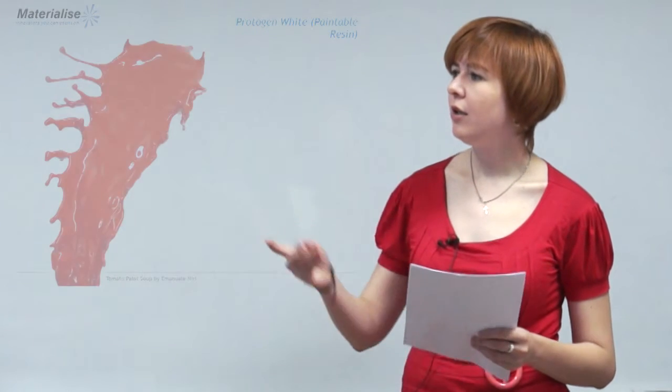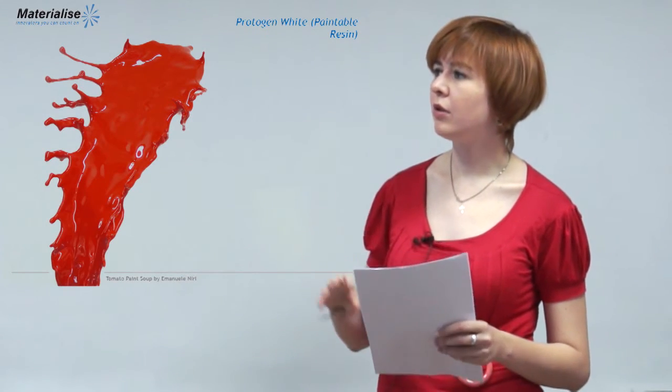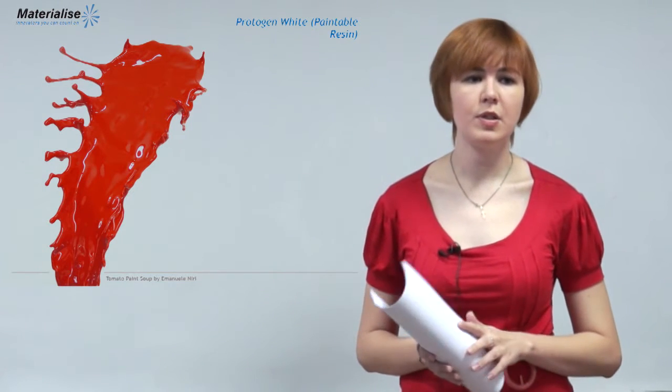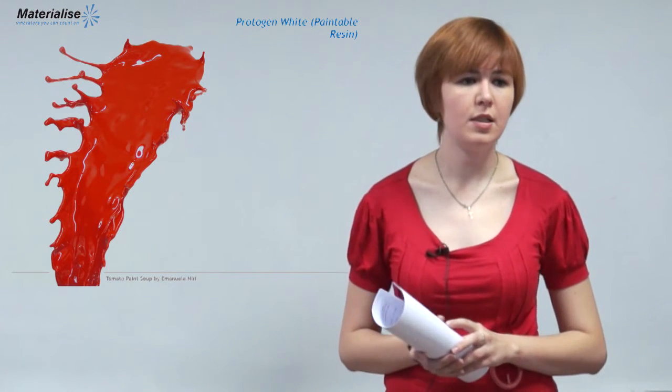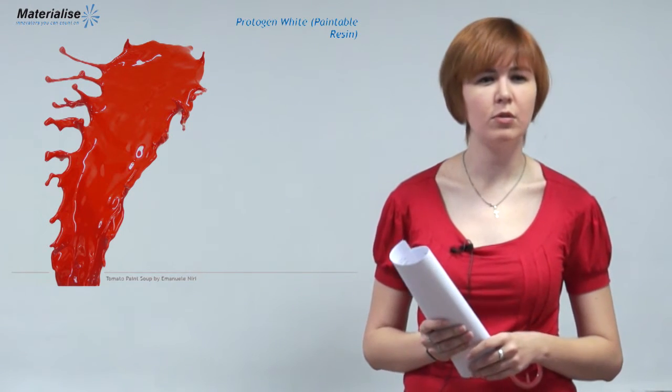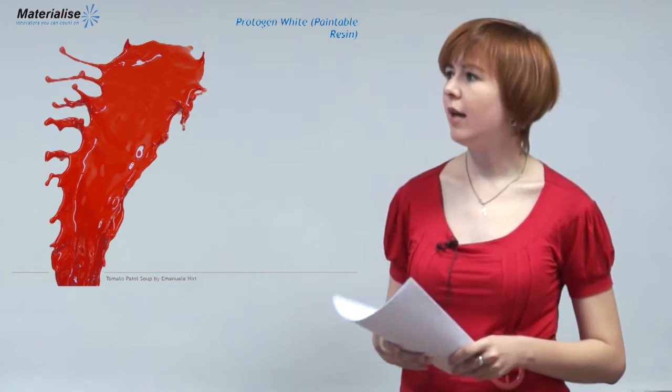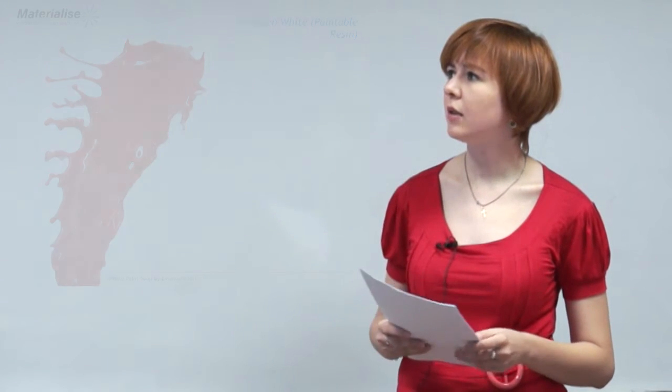Coming back to the materials, different finishes are possible. Here you can see the chrome plated finishing. Also painting is possible, and the models are painted in professional painting booths, so it's not just a spray can, but different levels of smoothness are possible as well.